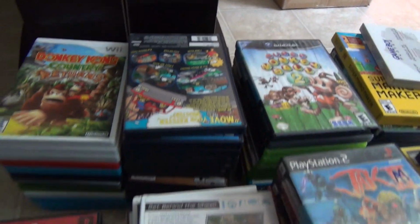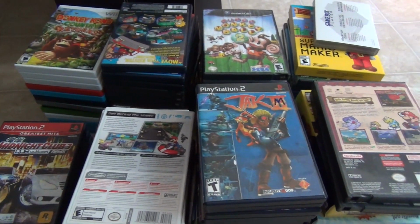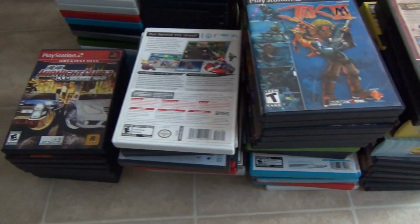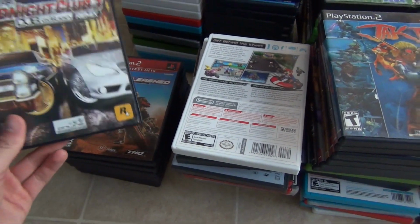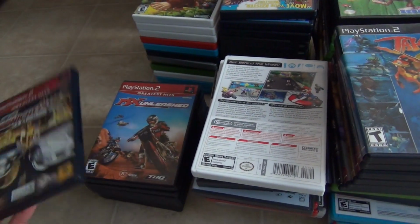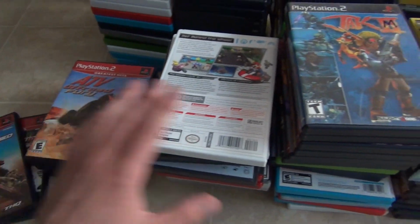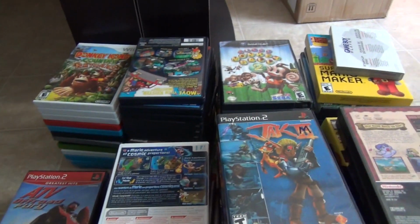For now, the next thing to do is start sorting these video games that I have, which thankfully is a lot less than the DVDs. I have quite a few less video games than I have movies, so it should be an easier task. So yeah, PS2, Wii games, that kind of thing. So that'll be the next challenge.